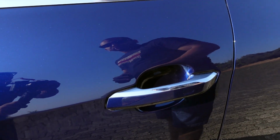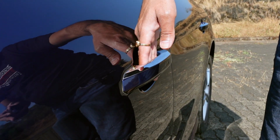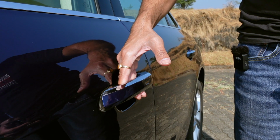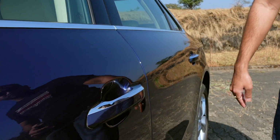Now one thing that I want you to notice about this Audi A4 is the way this door handle opens up. So just check out how this hinge operates. This is how the handle lifts up when you want to open the door. And the first time I tried to open the door, I think I broke the handle, but it is quite cool and you will get used to this as well.